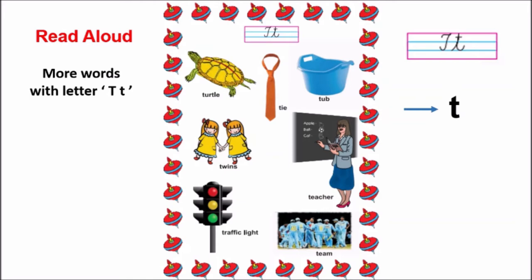Next picture. T-T-Twins. T-T-Traffic Light. T-T-Tie. T-T-Tub. T-T-Teacher. T-T-Team. And look at the border. What do we have? T-T-Top.